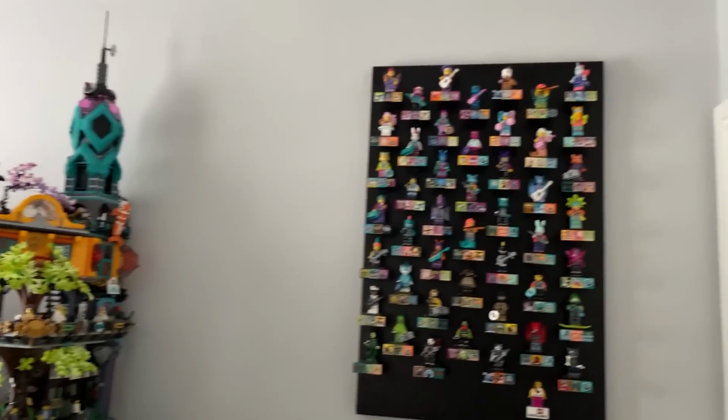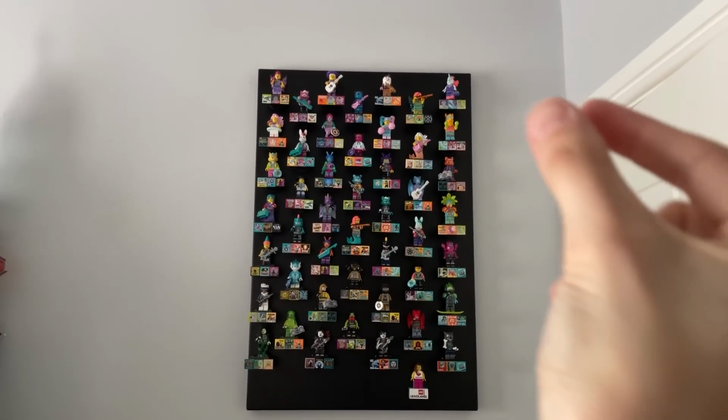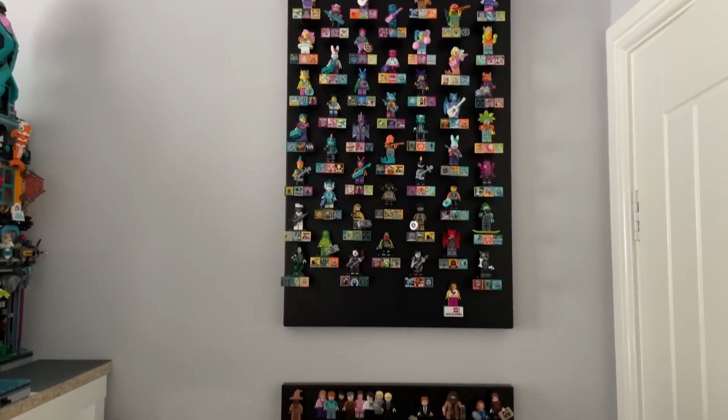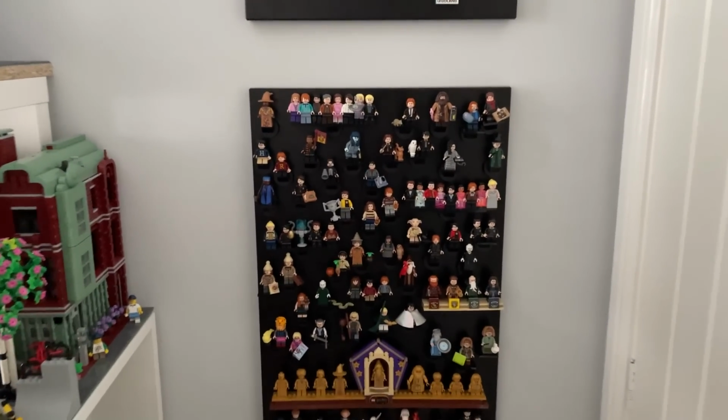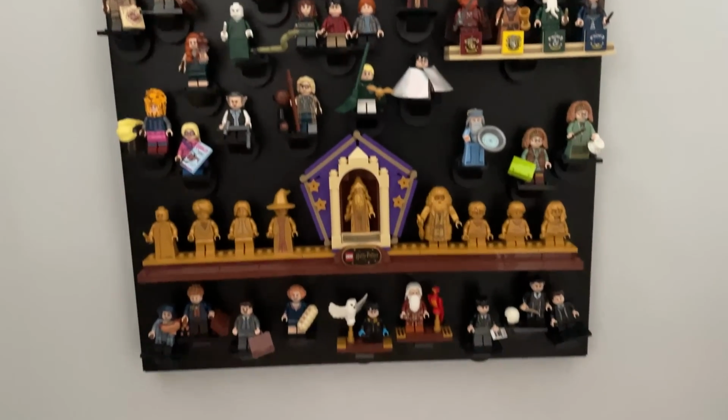More progress. All the video ones are back on the board. Relatively random order, and as you can see there's more space on that side than there is on this side, so I'll have to fix that at some point. But also all the Harry Potter ones are. So I've got all my CMFs and random ones that I haven't got space for.